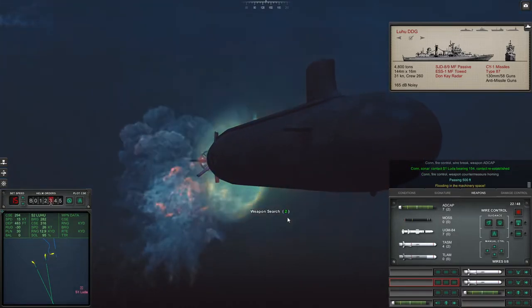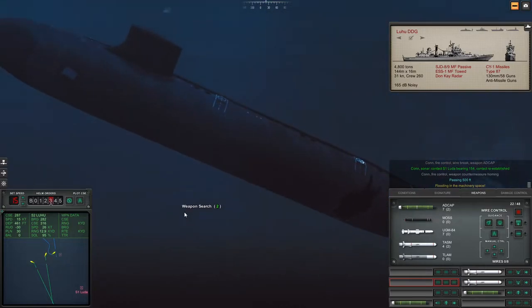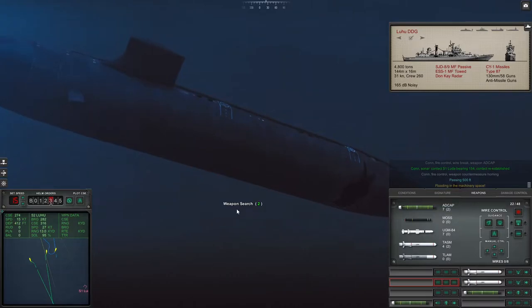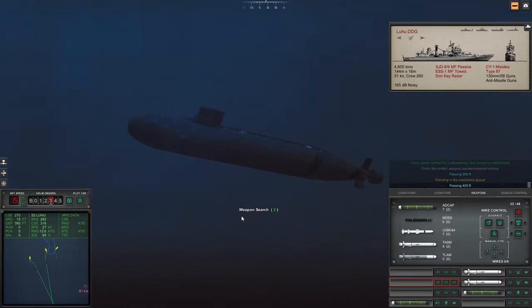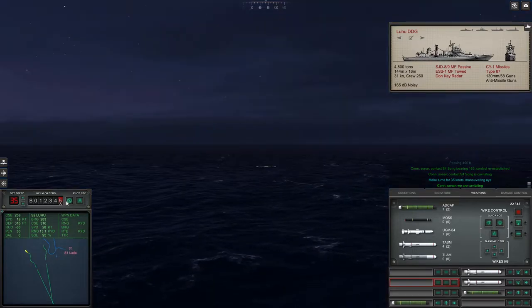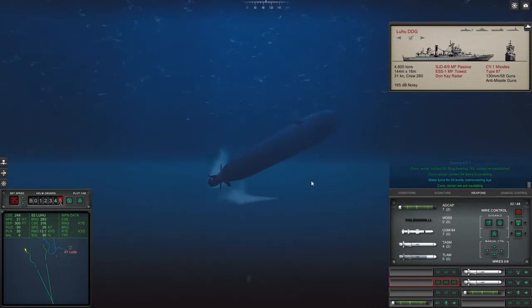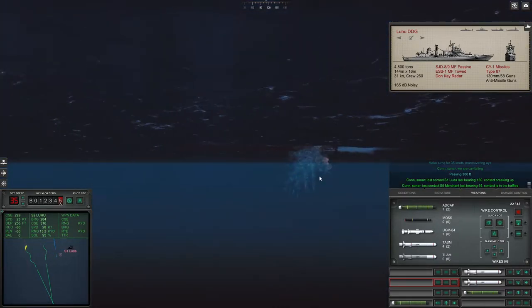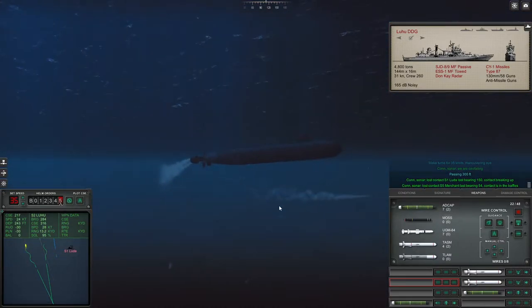Flooding in the machinery space. Yep, we got problems. Let's level out. Passing 400 feet. We're in trouble. Sonar regained contact on Sierra 4, bearing 1. Look at this. Sonar. We are cavitating. Passing 300 feet. Con, sonar, lost contact. Sierra 1.